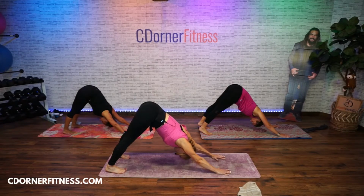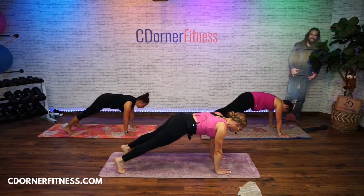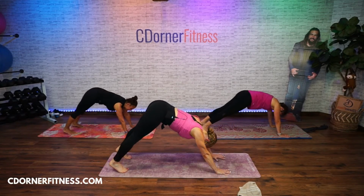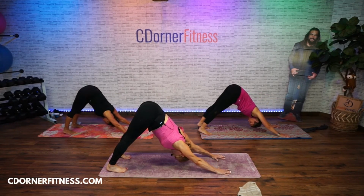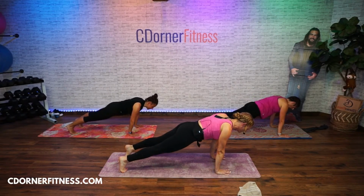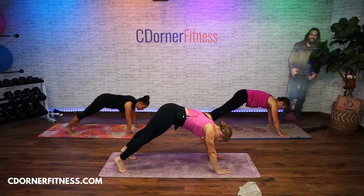And on that plank, you're nice and strong. Okay, so you're not dipping in your shoulder blades. Good. Really press strong into that floor. Good. Back forward. Good. Come back into your down dog and hold it.